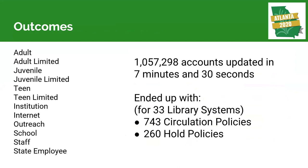So outcomes, we went from 35 permission groups down to 12. On the left, you can see the list of permission groups that we ended up with. Once all the decisions were made, the new permission groups were added or edited. Then the circulation and hold rules were updated. And then we asked Mobius to update the 1 million plus accounts with the new permission groups that they had been assigned. This update query took about 7 minutes and 30 seconds and affected about half of our users. We ended up with a simpler list of permission groups and clearer and more consistent policies.